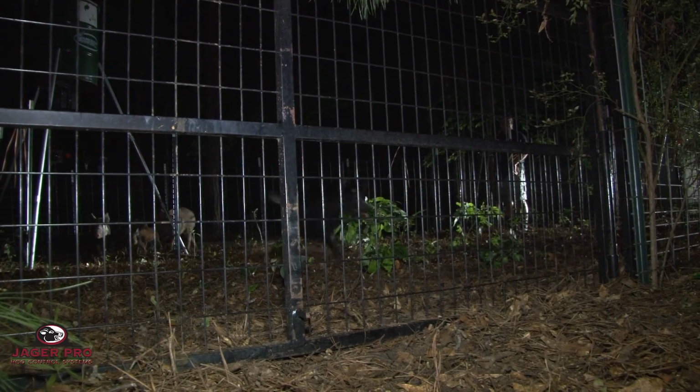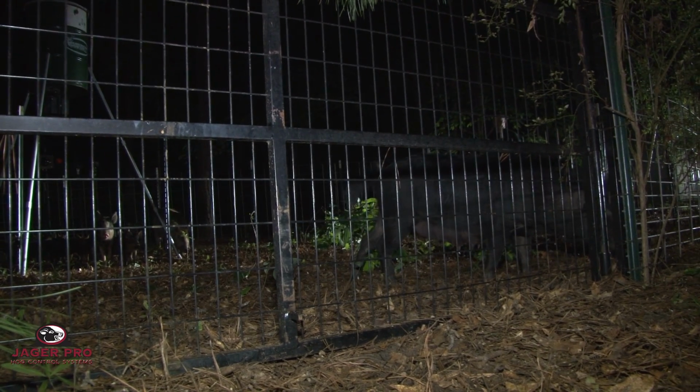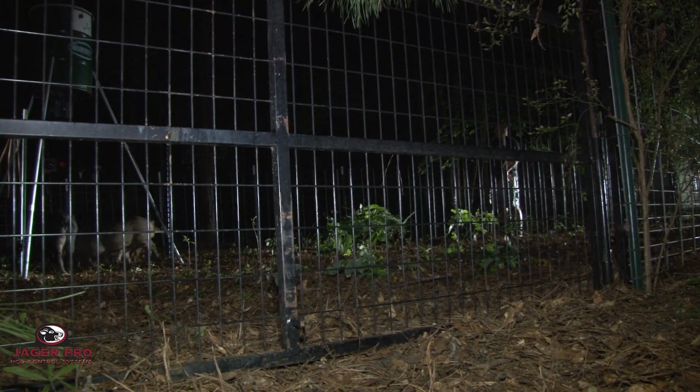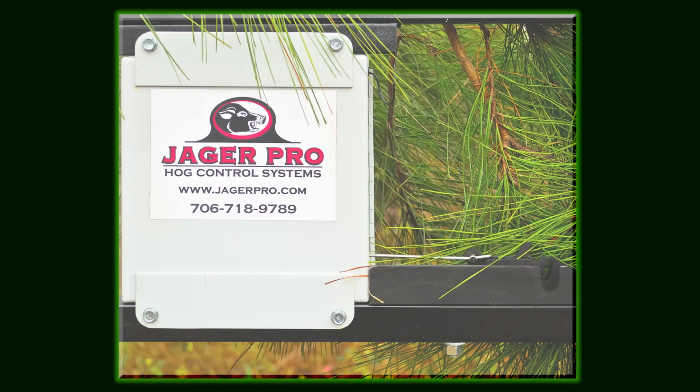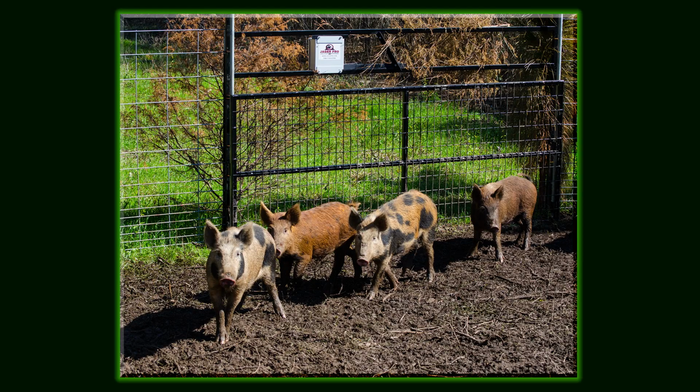This segment successfully demonstrated the efficient capture of an entire sounder group within 48 hours of building the enclosure without wasting any fuel, time, or labor. The M.I.N.E trapping system proved to be an efficient control method in a residential subdivision.